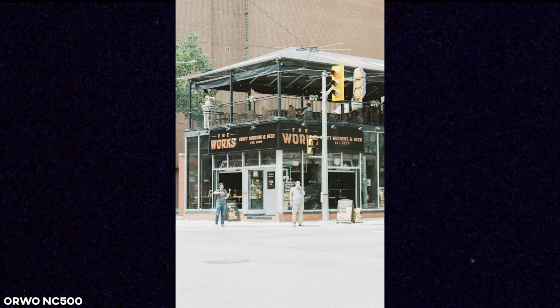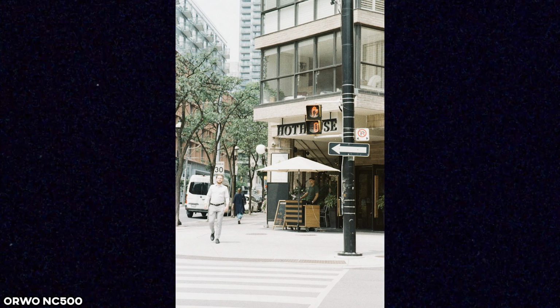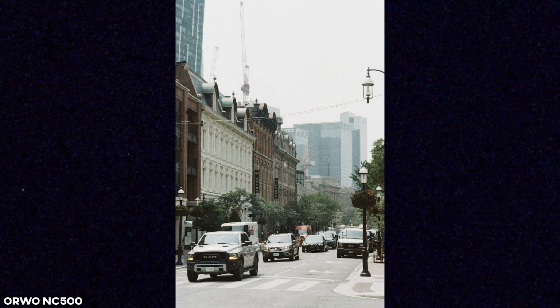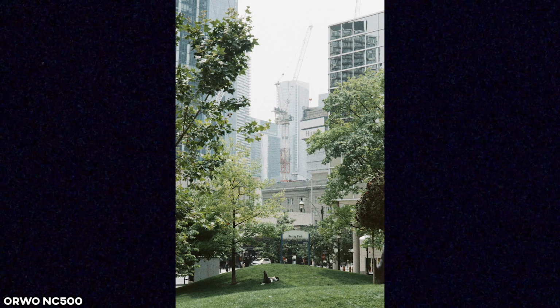Of these, I like my second roll of NC500 the best. A nice bright day did help to bring out a bit more color on that roll, and I maybe wouldn't mind shooting more of this if I was sure that it was going to be consistent with the look of this roll.